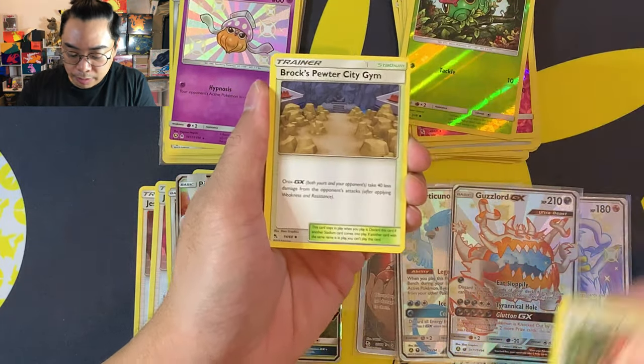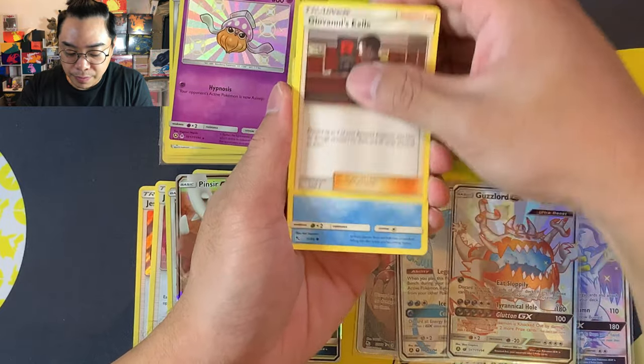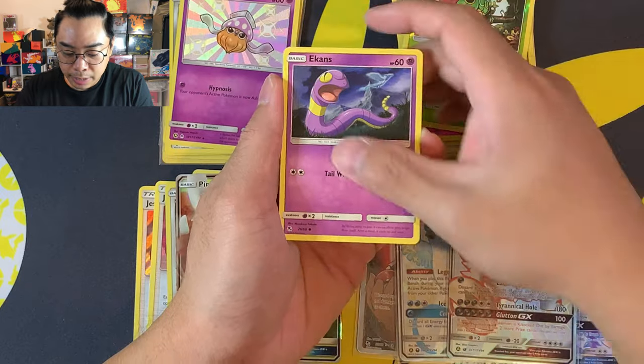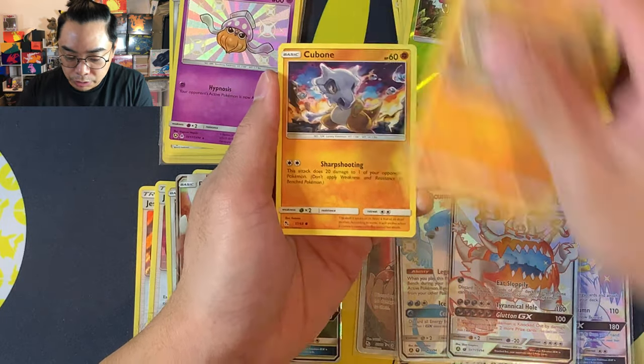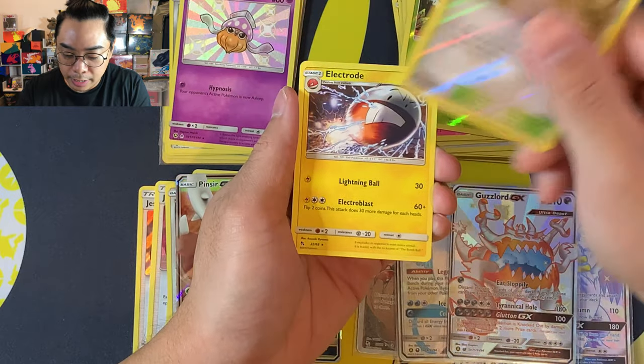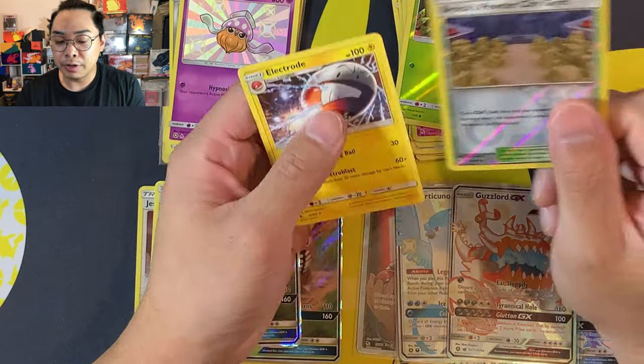We've got Chansey, Brock's Gym, Giovanni's Exile, Staryu, Jigglypuff, Ekans with Articuno in the background, Geodude here, Cubone, no, Brock's Gym, and then an Electrode, and that's our 36 packs today.